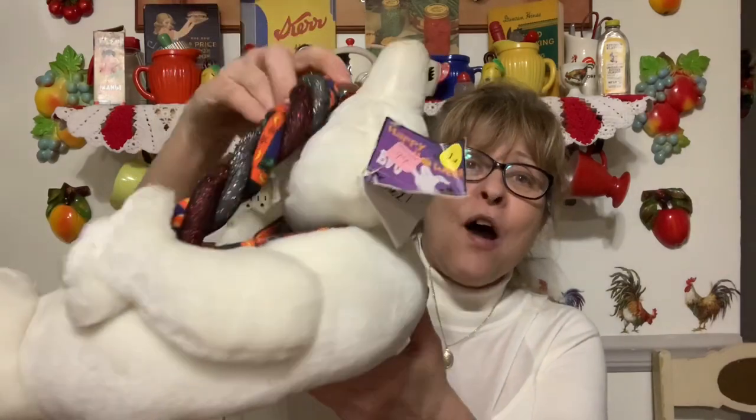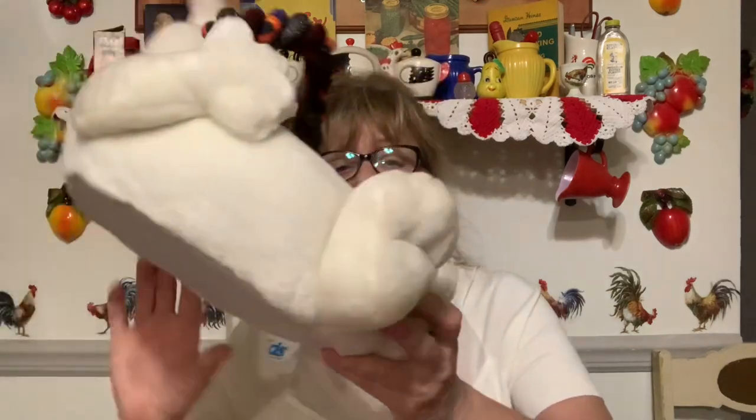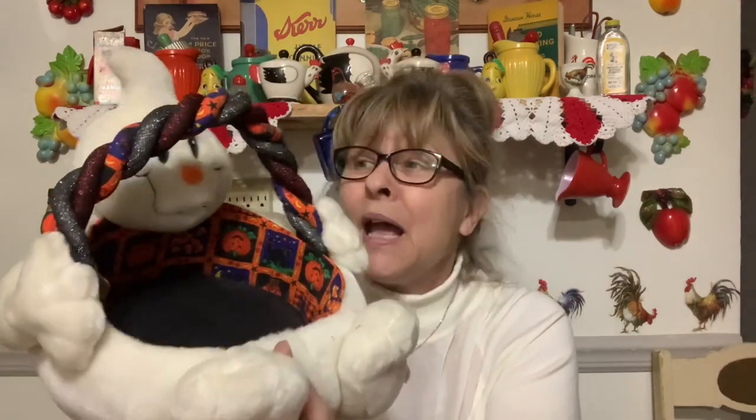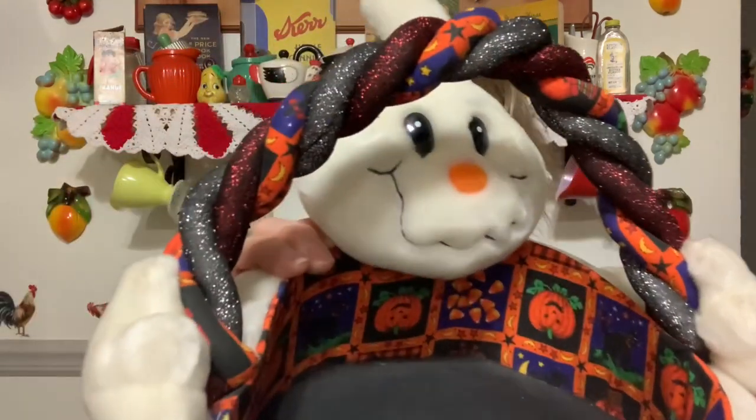Then I got this adorable, I know, Halloween. Look at this little guy, though. How cute. He still has his tags and everything. He is adorable, and he was only 99 cents. Now, he's got a little dirt. I saw a little dirt somewhere that I could wash off. Oh, right here on his little toes. That I could wash off with a washcloth and a little bit of Dawn, and it'll be gone. I mean, it's brand new. And he is so cute. Look at his face. Oh, my goodness. So, I had to pick that up.